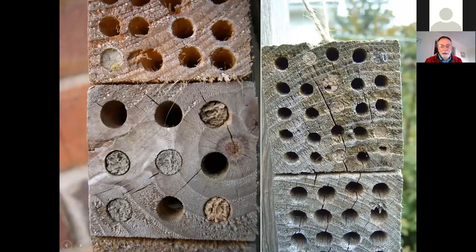And you can tell where they've been used because when the bees have finished laying their eggs, they seal them up like so. And generally they stay like that over the winter. And then the following spring, the young bees that emerge tunnel their way out, and you see a little hole appears like there and there. And all kinds of different species use them.